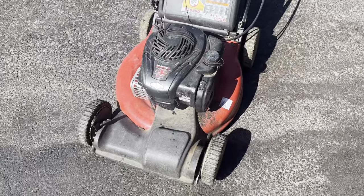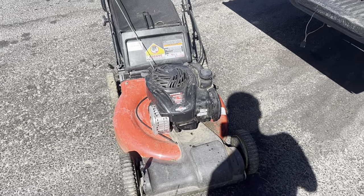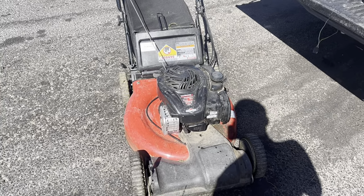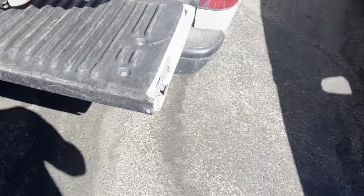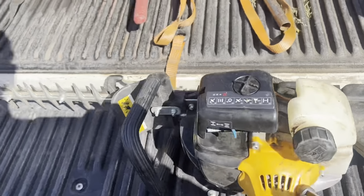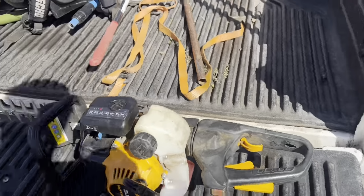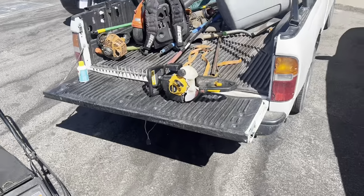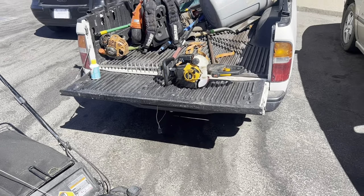Tried to fire up my mower and it would not start. Feeling a little discouraged about that. Somebody told me I need to replace the spark plug. I took the spark plug off, cleaned it a little bit. I'd also went to use my trimmer recently, and it would not start up either. It sat all winter. So, prolonged working on them, thought about taking them to the shop or buying new ones.